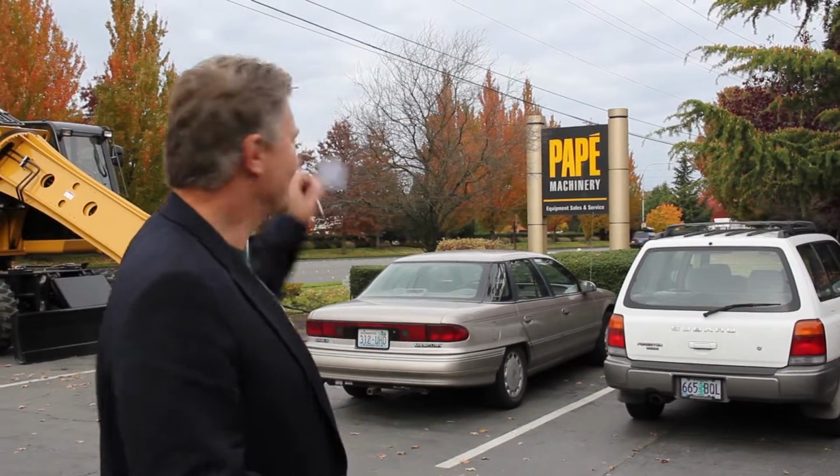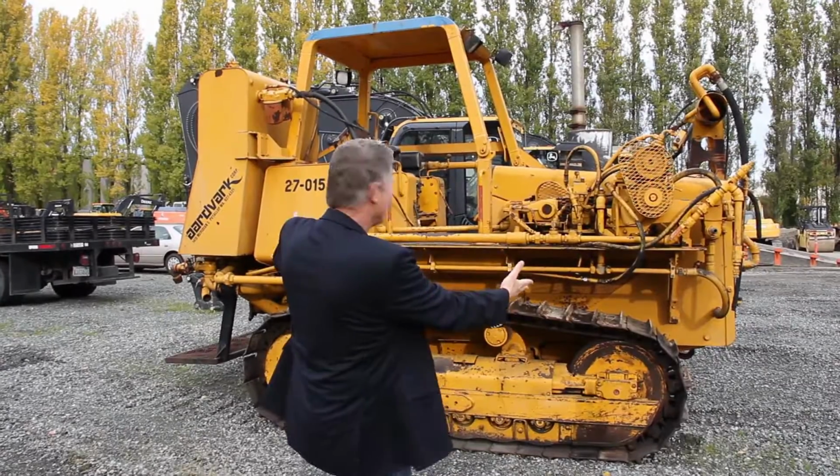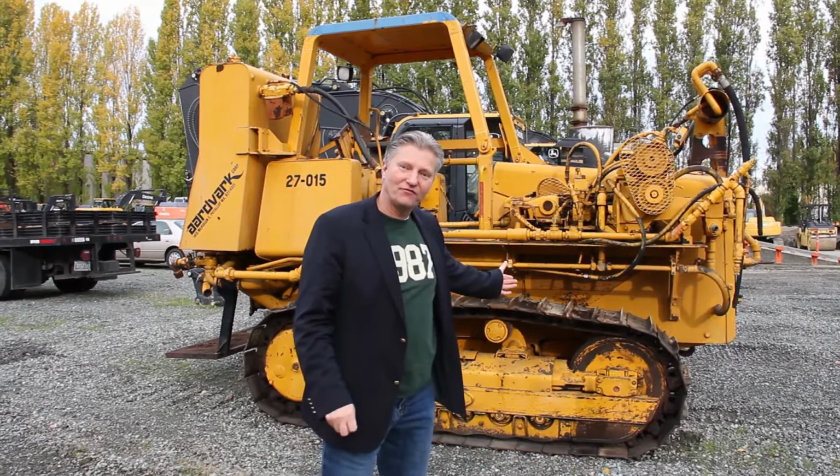I'm here at the PAPE dealer to get a scoop on John Deere for our team. So we're going to go look at an old JD 750 and get a few facts. So let's go check one out. And lo and behold, here's a JD 750.